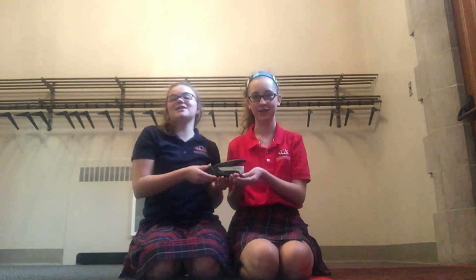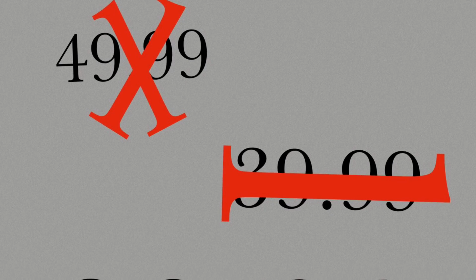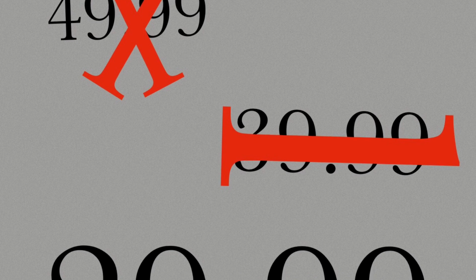Well, we have a solution for you. This is the Prodigy Staple Your Own Stapler. You can get your own Prodigy Staple Your Own Stapler for just 3 easy payments of $29.99 plus $10 shipping and handling. But remember, this is a limited time offer only.